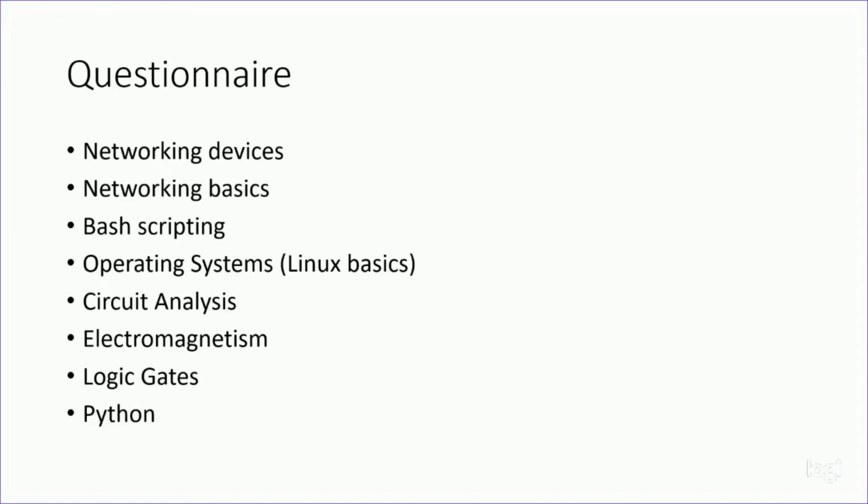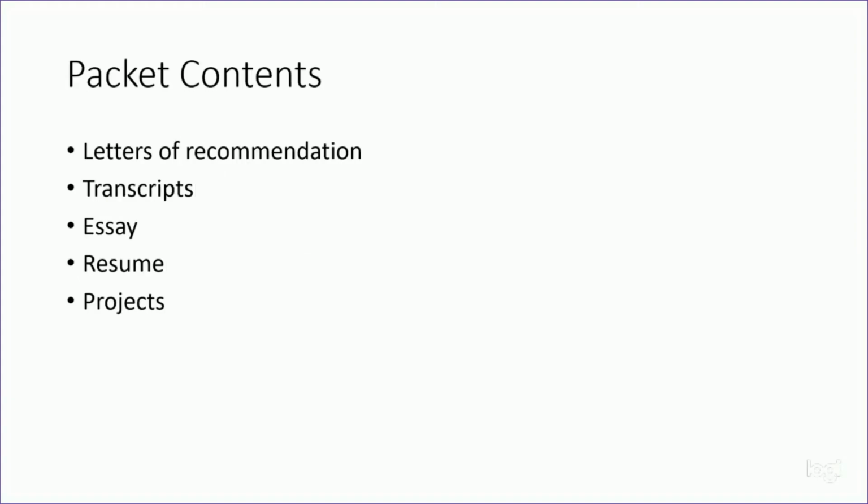Electromagnetic topics, maybe like waves, how they interact, just basic electromagnetic things. Logic gates, ands, ors, nors, nands, just basic logic gates, and then Python. Just understand basic Python commands, the syntax, things like that. And that's basically all covered in the technical portion of the questionnaire.